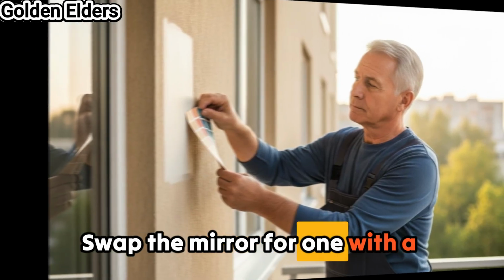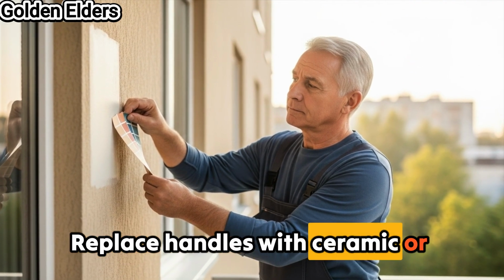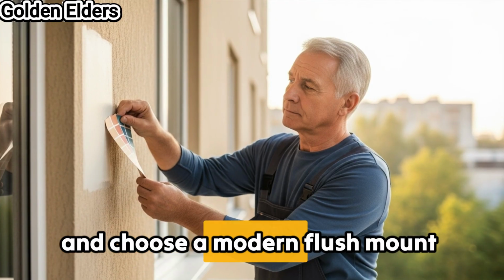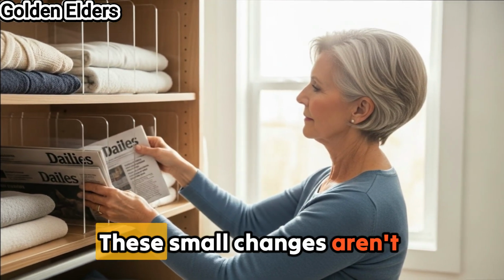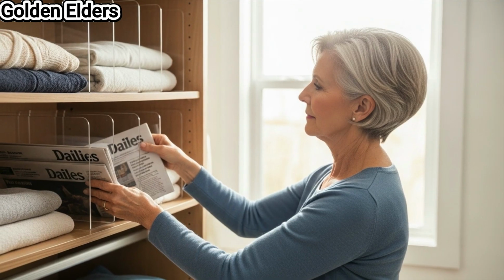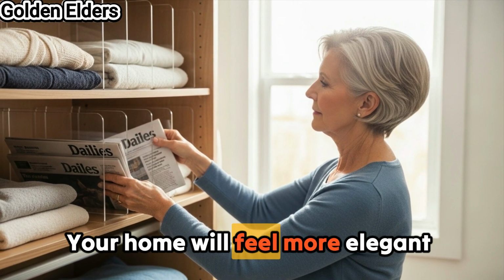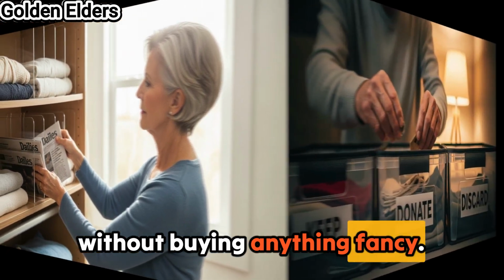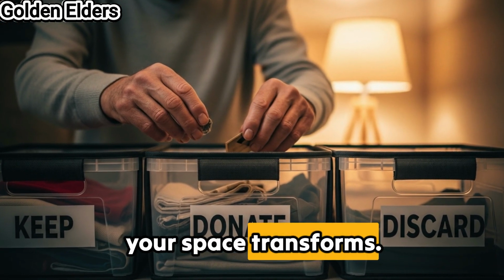Swap the mirror for one with a wooden frame or black edge. Replace handles with ceramic or matte metal, and choose a modern flush-mount ceiling light instead of the old round type. These small changes aren't expensive, but they create a big emotional effect. Your home will feel more elegant without buying anything fancy. Just choose the right highlights, and your space transforms.